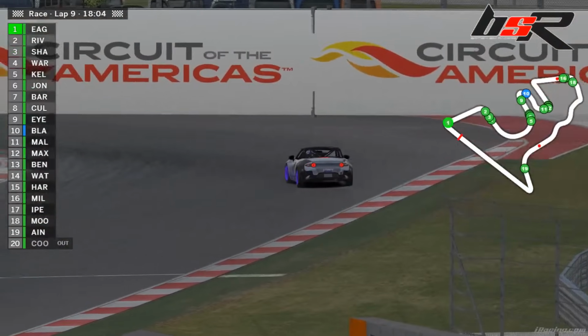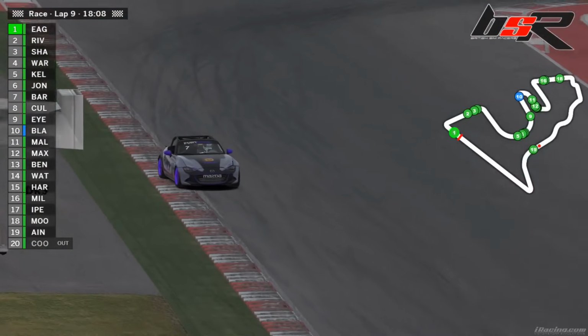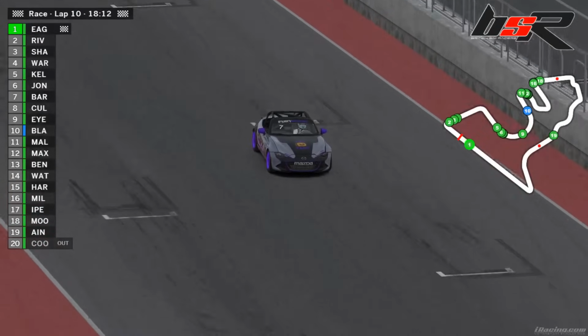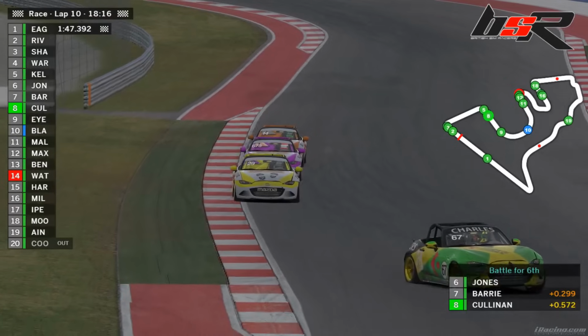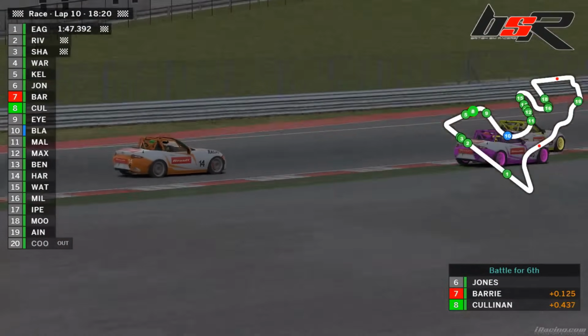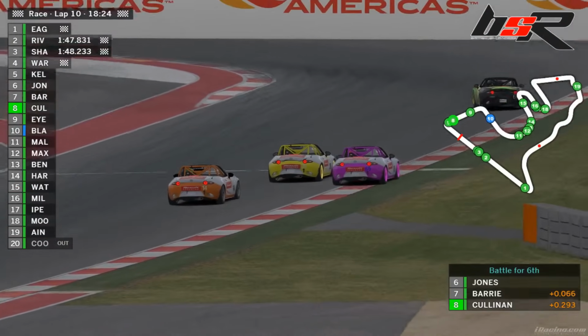So here we go. James Eagleton, we haven't shown him a lot because he was simply perfect tonight. Absolutely, as James Eaglestone is going to come across the line and take the first win of the evening in race one. Yeah, absolutely fantastic drive. But yeah, this battle for second place is still going on. I think it's going to be Rivette taking second and Ben Sharp finishing third.